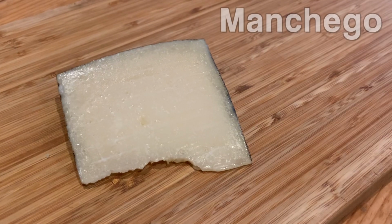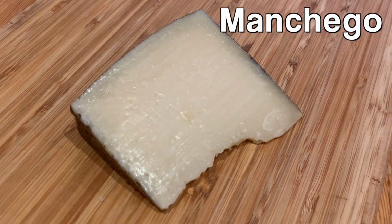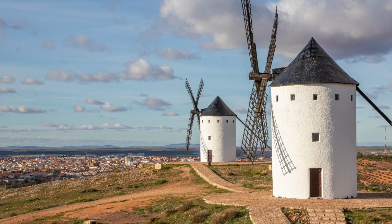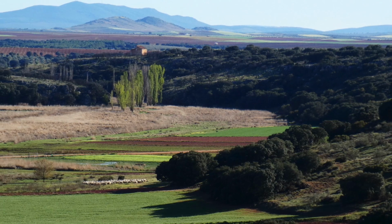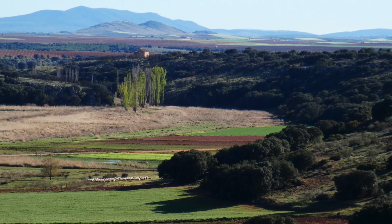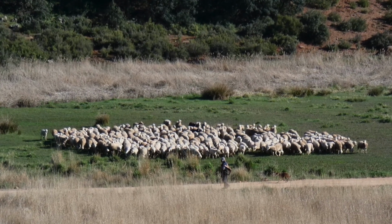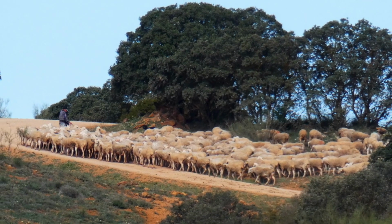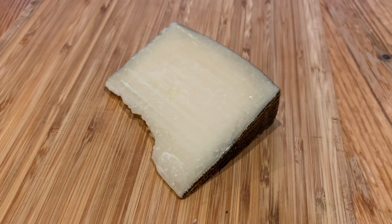For example, Queso Manchego, made with the milk of Manchega sheep from the dry region of La Mancha, Spain. The Manchega sheep have reportedly adapted to the very dry conditions of the region, which is a high plain with lime clay soils and extremes of temperature. It's the milk of these particular sheep that give Queso Manchego its flavour.